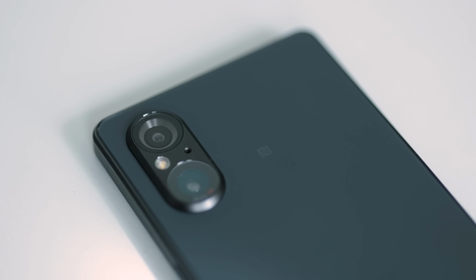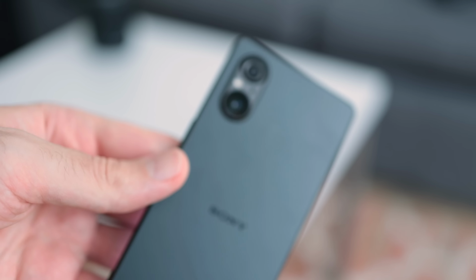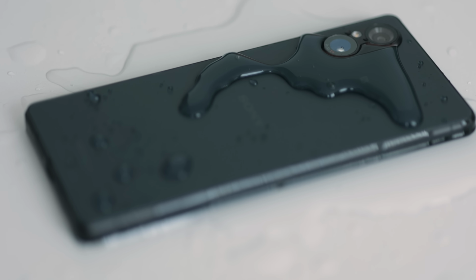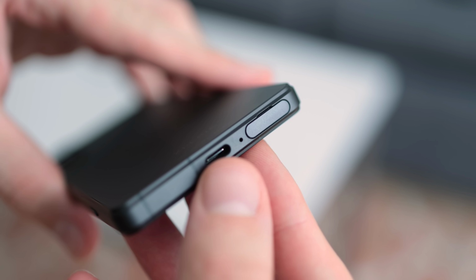Sony always goes for a clean, minimalistic look for the camera, and the larger camera surround this time doesn't compromise there, but it does draw a little extra attention to that mighty main sensor, and I personally am here for it. Sony favorites like IP68 water resistance, the fingernail-pull SIM card and SD card tray, and there's a headphone jack, all those are back.